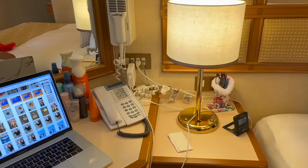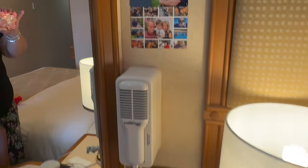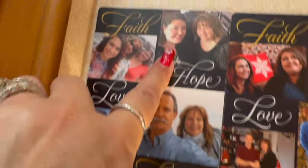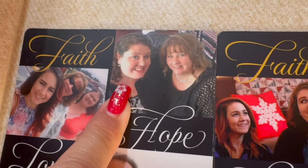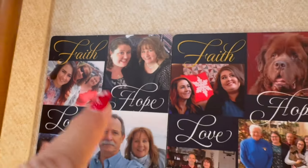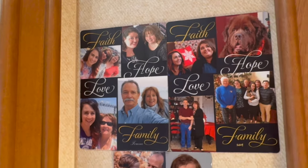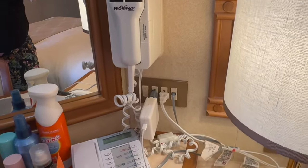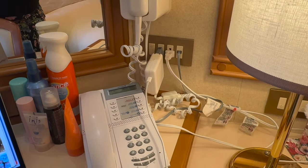For those of you that don't know, my husband and I just lost our beautiful daughter, Kristen, who is right here. We lost this sweet daughter, Kristen, in November of last year, 2023. It's now January of 2024, to natural causes. So this is our first cruise after that loss, and we are trying to heal on this cruise. Sorry, I will try not to cry.